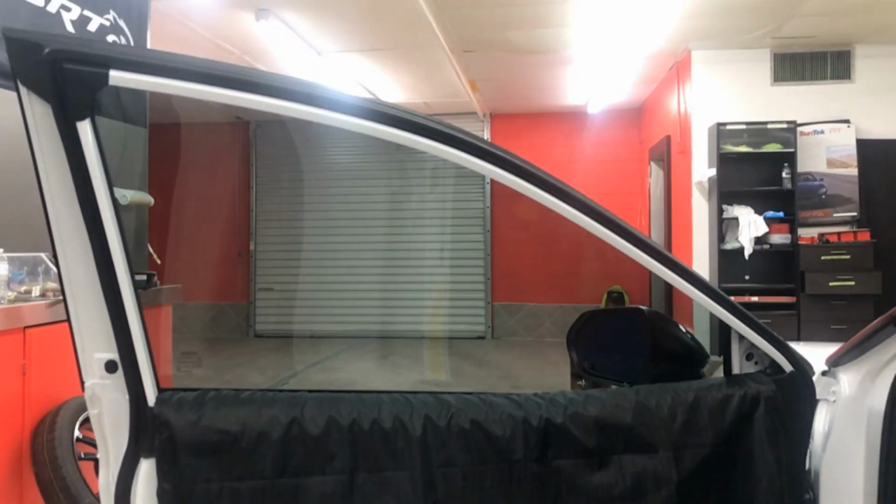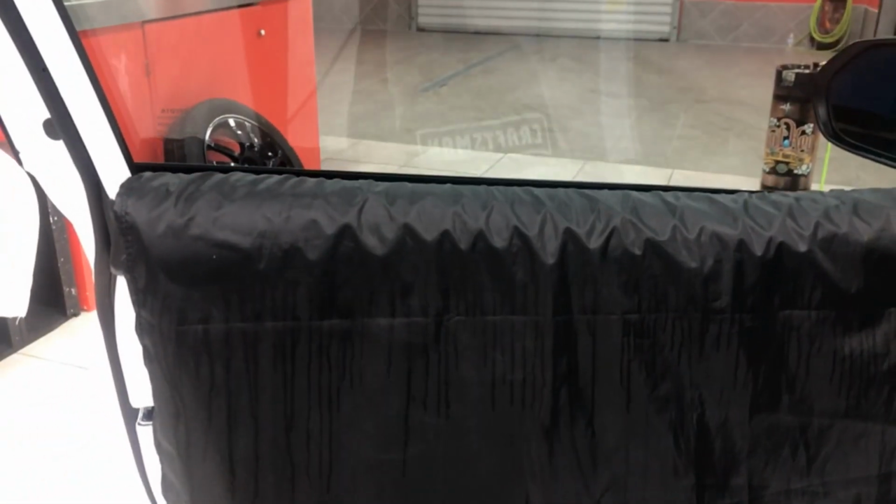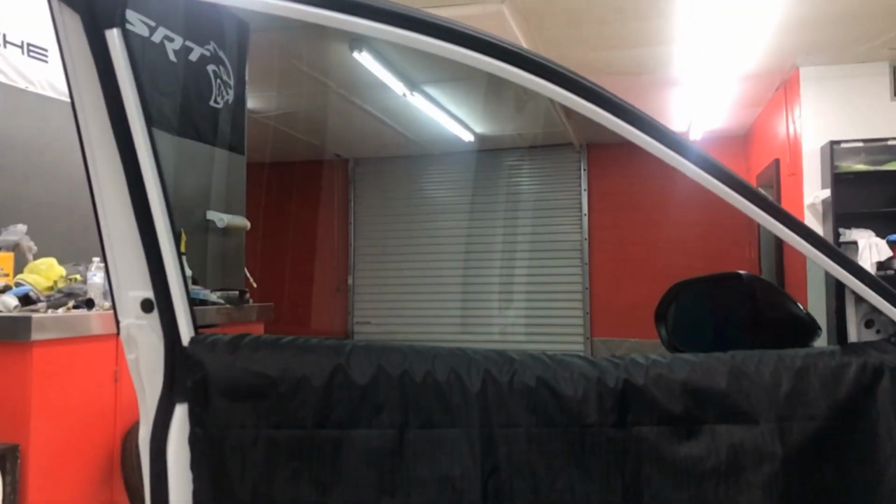So I just want to show you guys all the water that is on the actual door cover. And when a shop doesn't use the cover, all of that right now would be on your door. So this window is laid, and it's perfect.